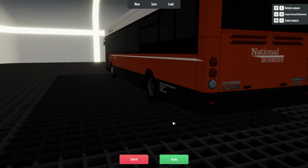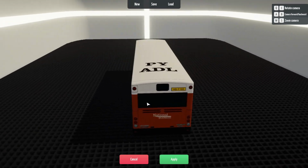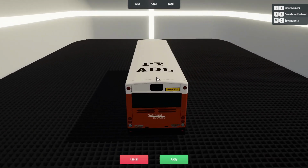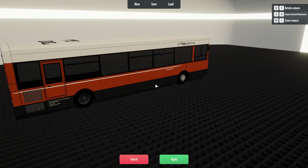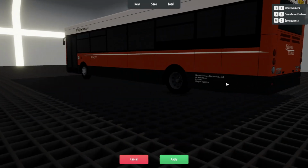So, as with the latest liveries on South Coast, I think that one went up before this. We've got legals. And a new feature that I'll be adding alongside legals is garage and type codes on the roof. Of course, legals... Oh wait, legals don't need to go on both sides. They only need to go on the near side. I'm stupid.